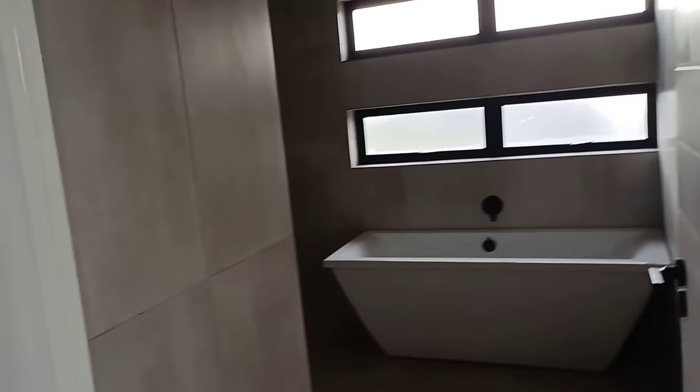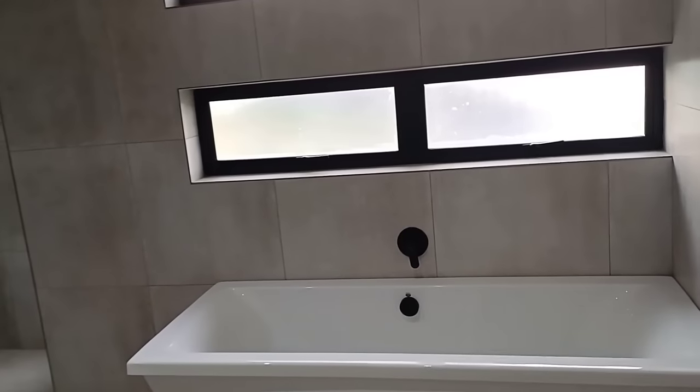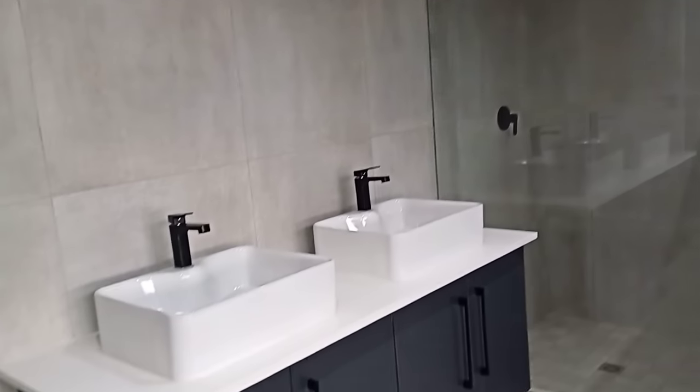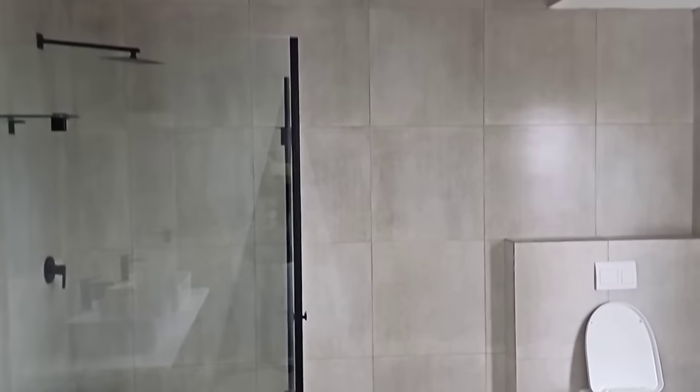Very nice. So spacious. It is very spacious. I love these windows in here. I like how they stack them. Nice size bathroom. Very nice. I like how they carry the tile from the floor to the wall, the same tile. Is it a continuous look? I love that. Very nice.